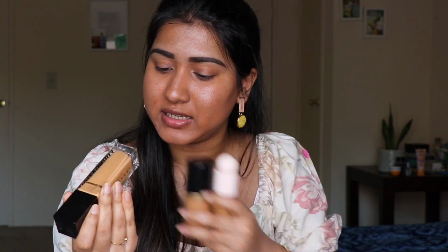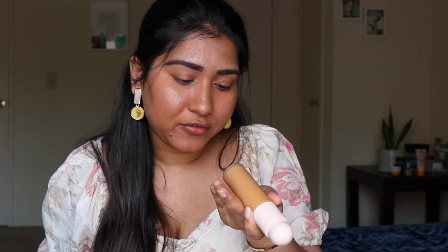Yeah, my Too Faced one has like a 12 months expiry date, and the Anastasia one also has an expiry after opening of like 12 months. So when I compare it to that, the expiry for this product is quite a little low.